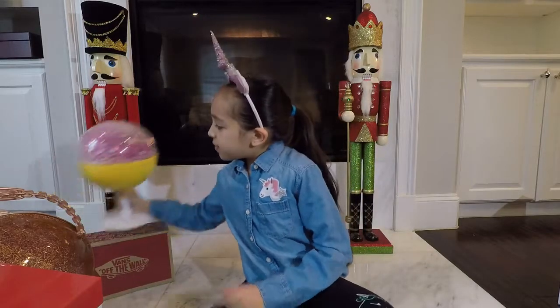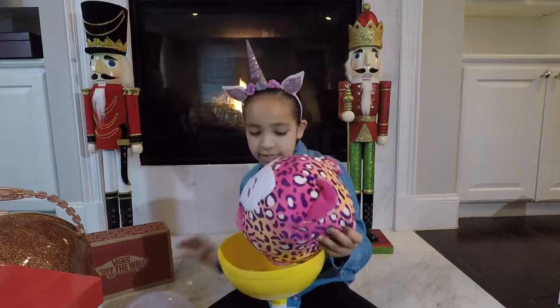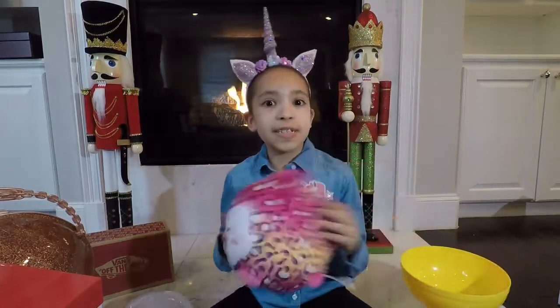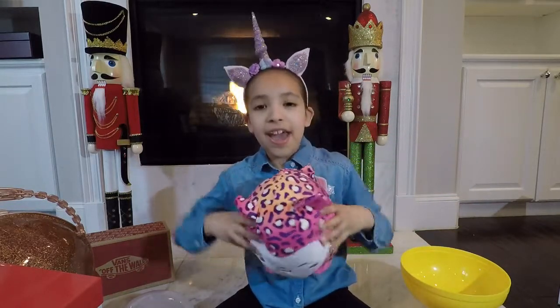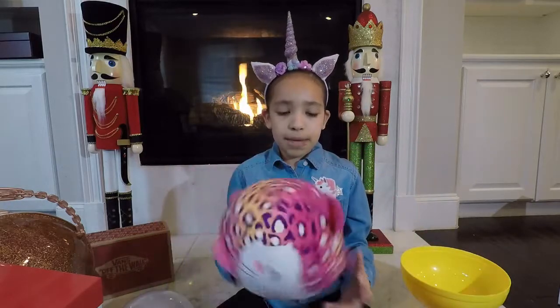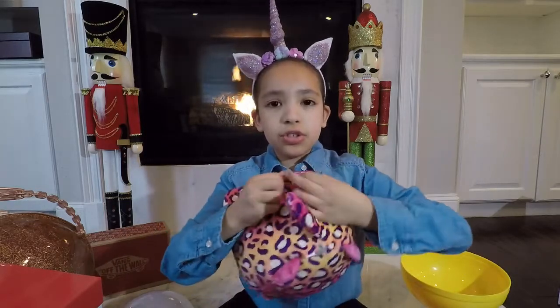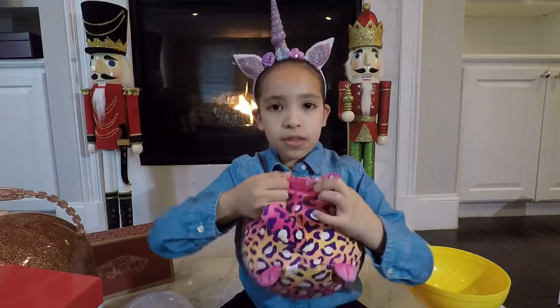Next, we have this huge Pick Me Pop, and this one is a cat. It smells delicious. It smells like grape, and it's so squishy. It's kind of like a beanbag. And right here, it has a little hole, and there's little charms inside of it. They're really cool.